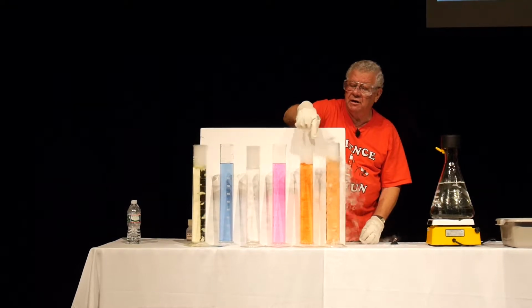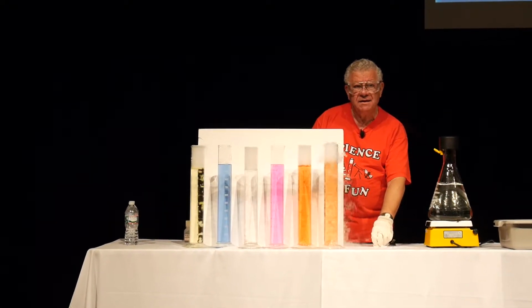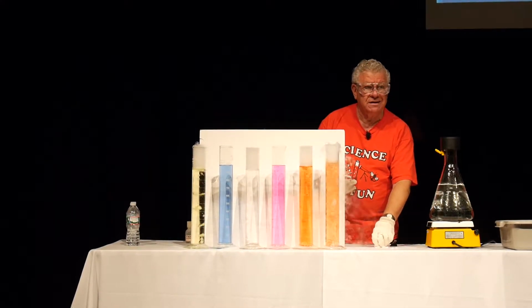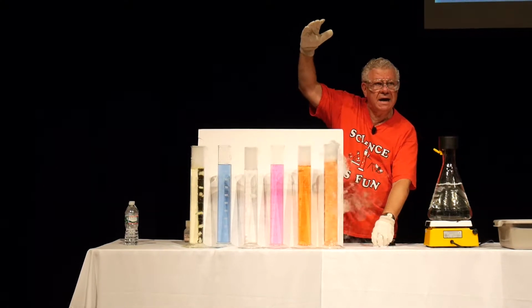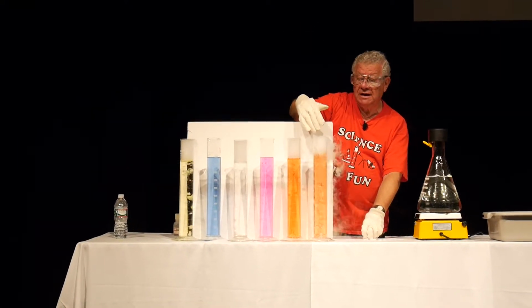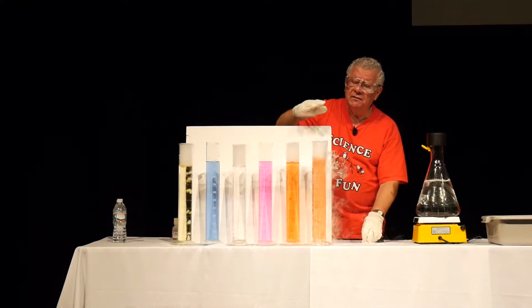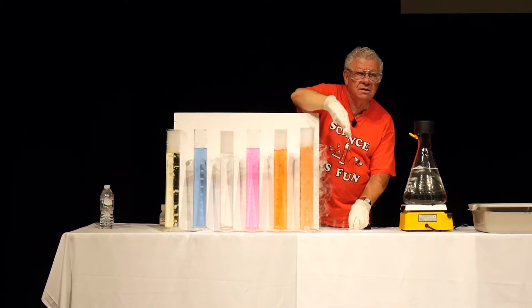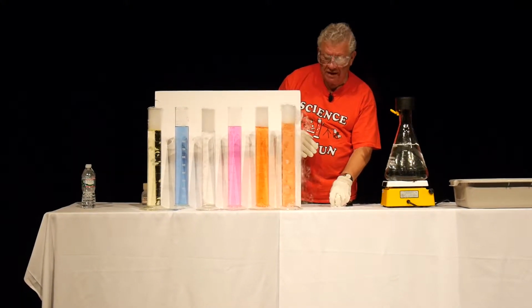You see something coming off the top here? It looks like smoke, but it's not smoke. What it is, it's condensed water vapor. It's a mist. It's the same as the stuff that floats up in the sky we call clouds. It's actually a fog that's being formed here. And I want you to notice that the fog is moving downward, telling us that carbon dioxide gas is denser or heavier than air.